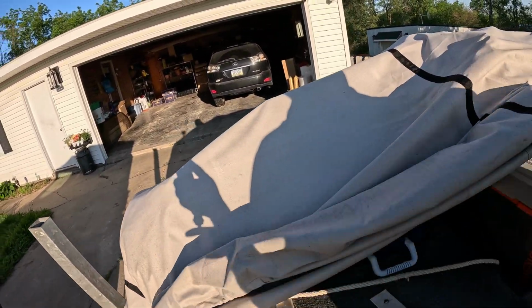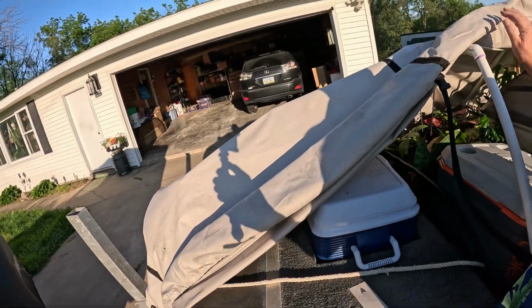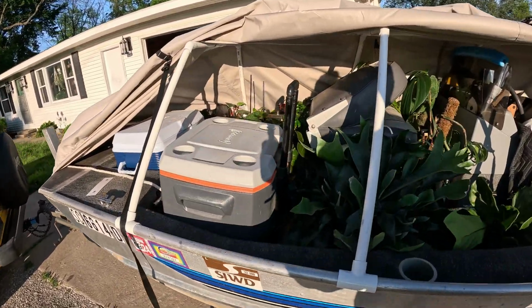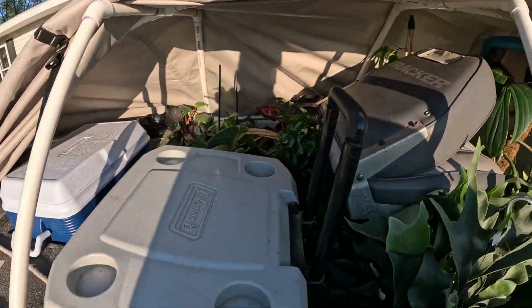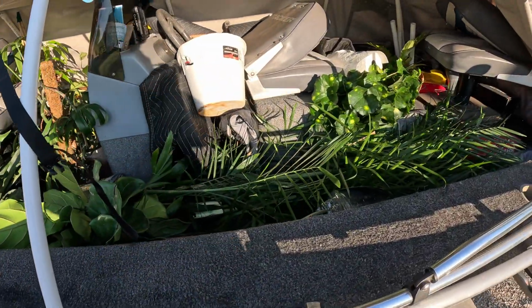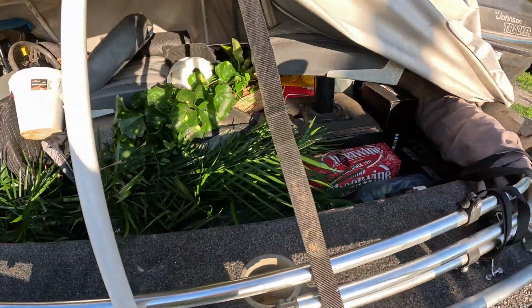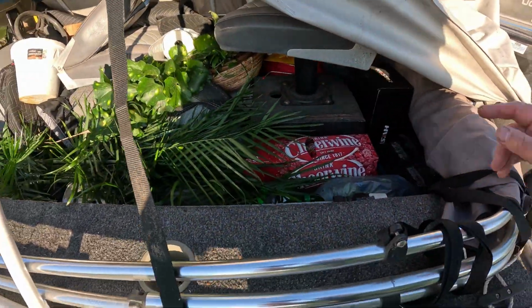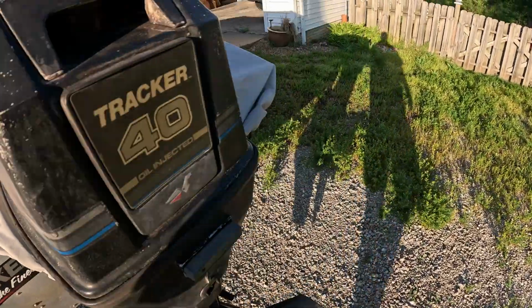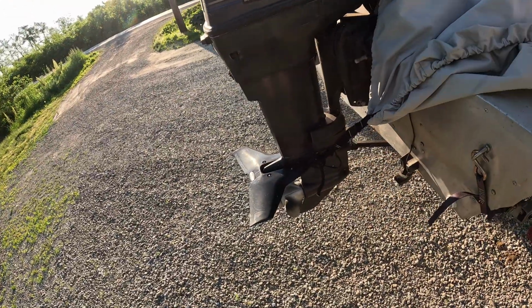on the boat channel. Look at that. Look at that. It's a terrarium. We got plants all the way back here. We got 5 cases of Cheerwine soft drink. We got some family members that love that, and you can't get it up north here. So, 5 cases. Let's go ahead and peel this up.